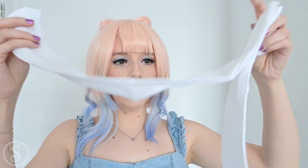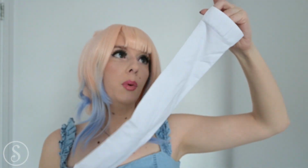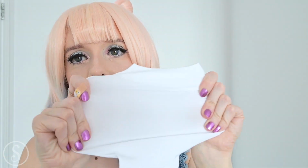Last part is the socks. It's just really small socks. This is the length of it. I'll put them on so you can see how long they actually are. This is what they look like. They are a bit see-through. You can see my nail polish in the back here. They are soft. I like the feeling of it. They do seem kind of strong, really stretchy. Okay, so that was all the pieces for the Maid outfit.